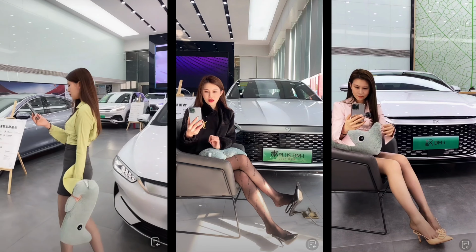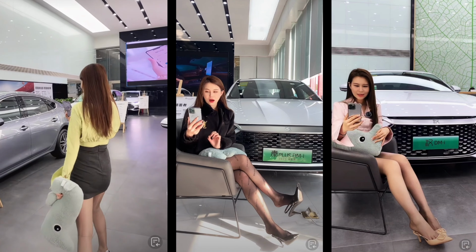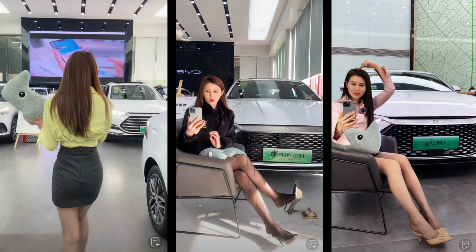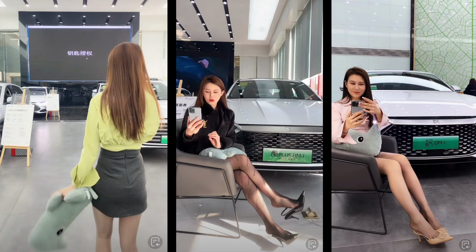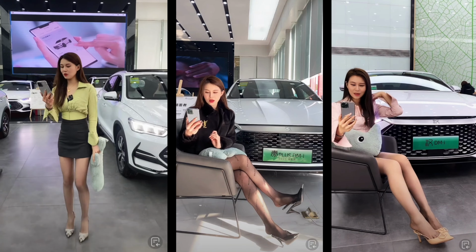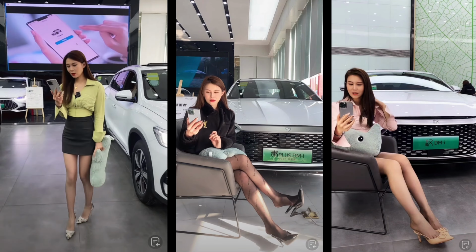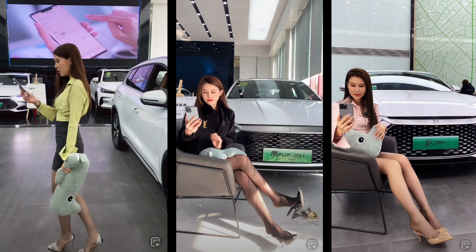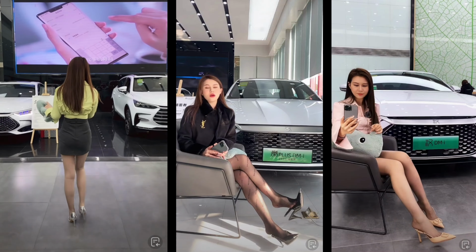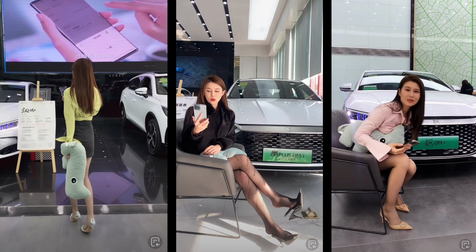Chapter 1, Introduction. Electric cars are becoming increasingly popular as people become more aware of the need for sustainable transportation. The BYD E6 is one such electric car that has been gaining attention due to its unique design and advanced technology features. In this review, we will take a closer look at the BYD E6 and explore its various features and capabilities.